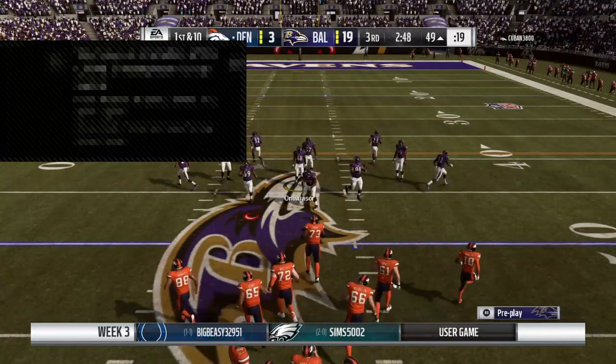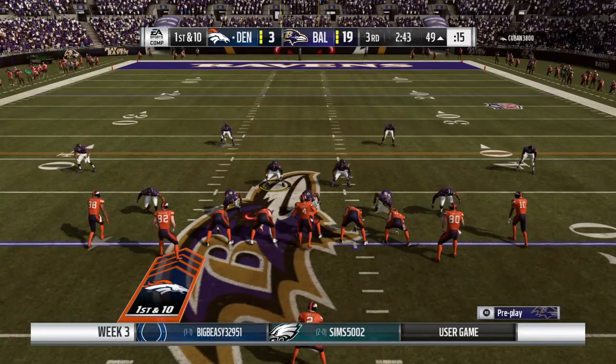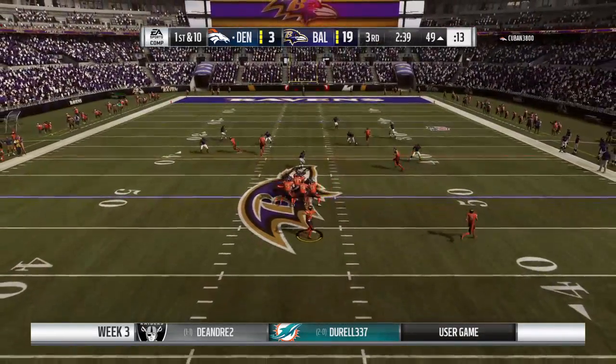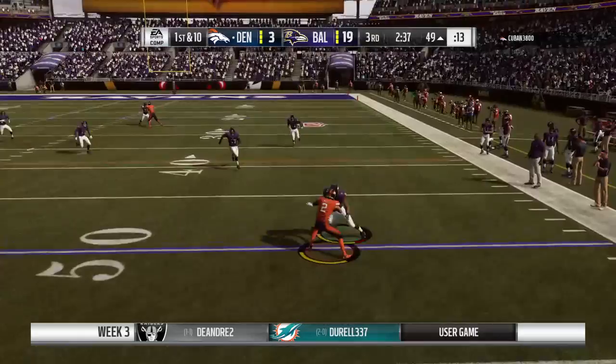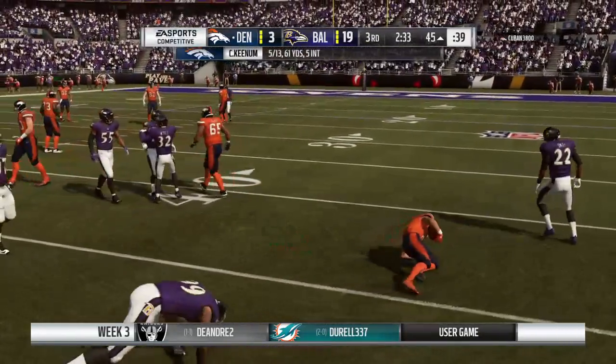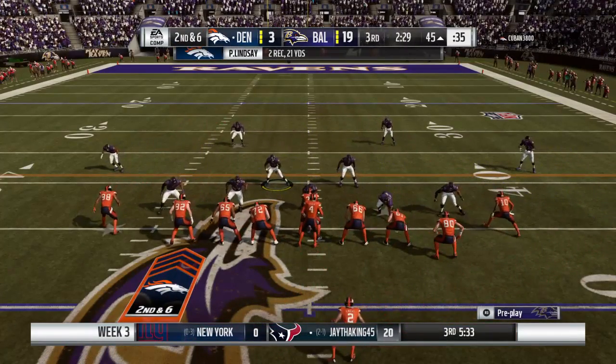So in Raven territory now. Here's a 1st and 10 at the 49-yard line. On first down, it's Keenum. Out to the flat. That's complete to his running back. And he'll be brought down at the 45-yard line. It'll be a gain of 4, and it'll bring up a 2nd down.